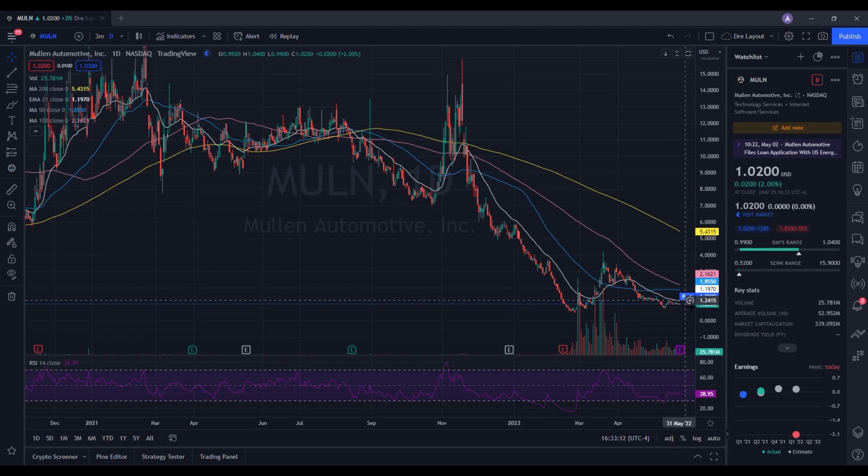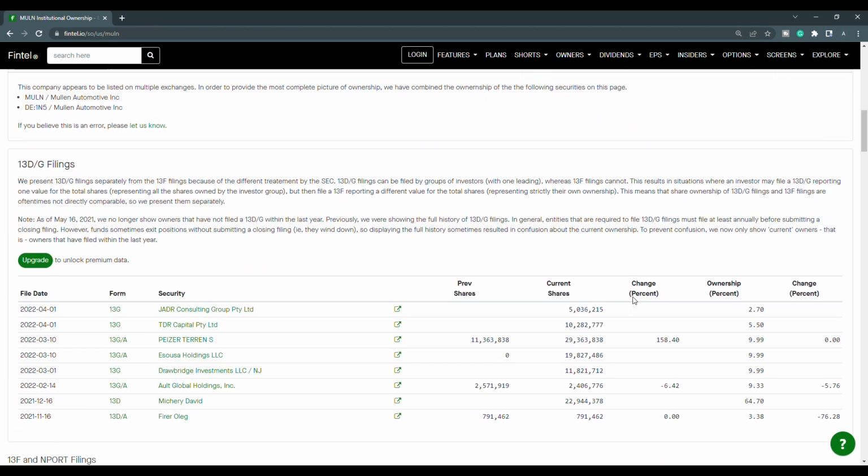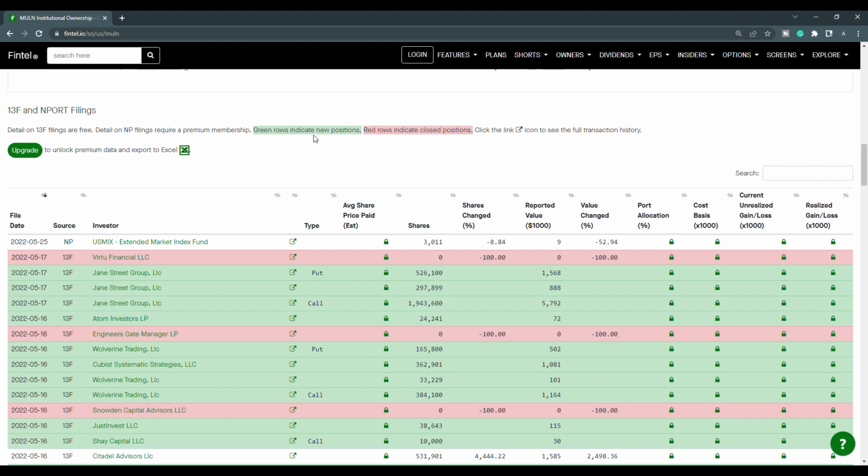Now let's move on to the short interest information. So we're going to take a look at the recent institutional ownership and short interest information from Mullen. So scrolling down on the page, green rows indicate new positions while red rows indicate closed positions. So we don't have any new or closed positions for the 25th, but we have a change here, extended market index fund, that went in and reduced, as you see, the value change of negative 52.94% and their share total being at 3,011.